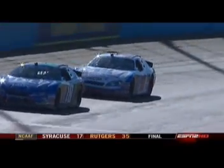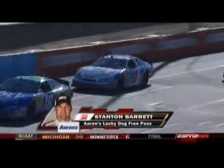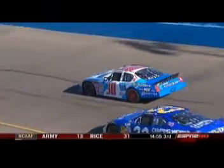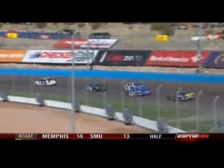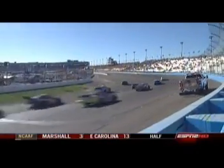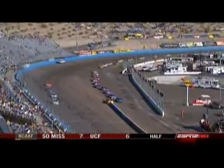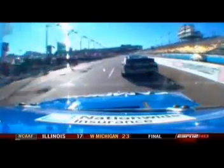The 30 car will be our lucky dog. He will be able to get back on the lead lap. Stanton Barrett, the first car a lap down, and he gets the Aaron's lucky dog free pass. And that will put him back and now give us 35 cars on the lead lap. 39 cars still on the racetrack. Those that have gone to the garage area are Terry Cook, Justin Hobgood, Curtis Davis, and Danny O'Quinn Jr. Pit road's open. It looks like Denny Hamlin is coming down pit road with all the rest of the leaders. Now you get to see how a very curved pit road works here and what a challenge it presents to drivers at the far end.